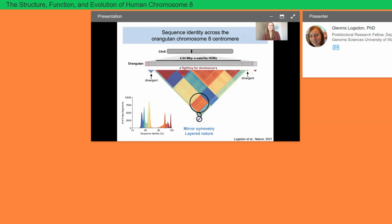Based on sequence identity, which is dark red, Evan and I think that this smaller one is actually more recently evolved and is probably going to take over the more divergent one here in the orange.